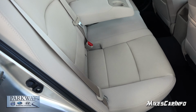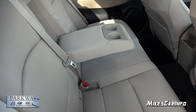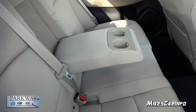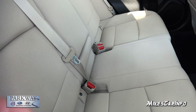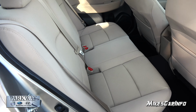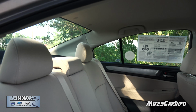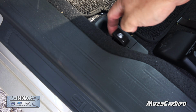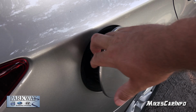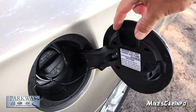Now the seats are pretty much a bench seat where you can fit 3 people. Now when you don't have a center passenger, you can always use the armrest and cup holders here, but that flips up out of the way when you're not using it. The fuel door is on the passenger side, and it's lockable, so it has the traditional cap with a little tether there and even a little place to hang it on the side.